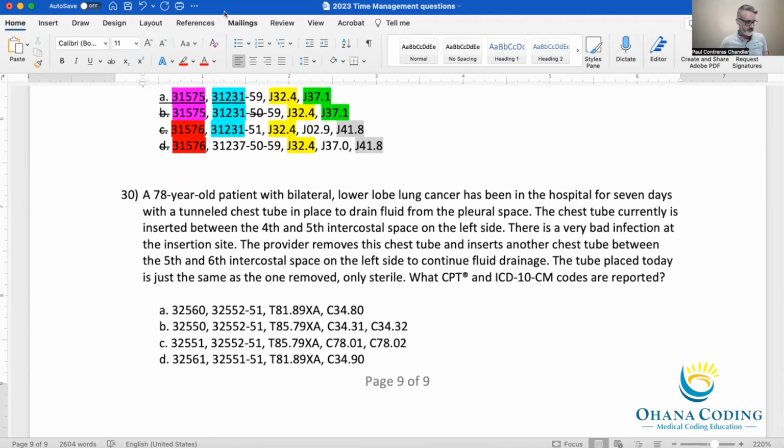For number 30, and go. So for number 30, 4, 3, 2, 1, what do we got? Nothing is in there 4 times. 3 times, 32552, modifier 51. So we got that 3 times. So right off the bat, I'm not liking Delta in that case.